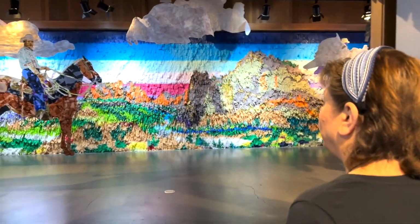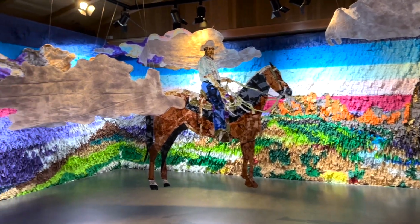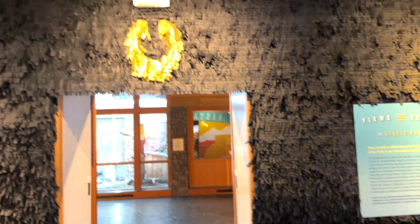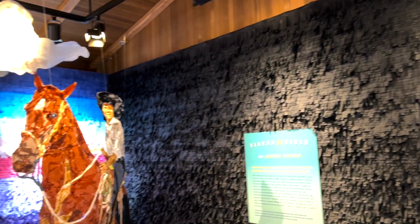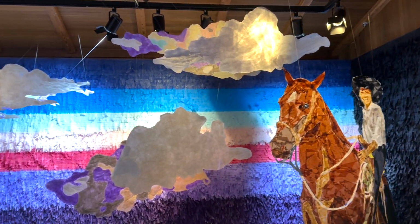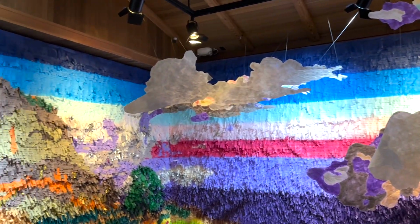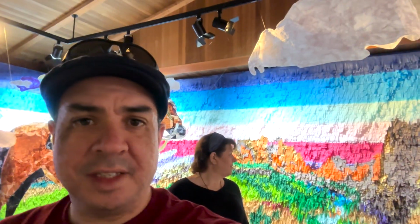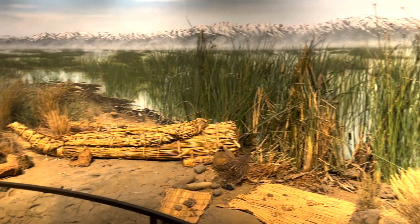Whoa. Okay. This feels like you're inside a giant piñata. How do you say that? Vistas del Cielo. What is Cielo? Sky or heaven. This is very colorful. I don't know how they did it. Can you do this to our house? Let's add it. Yeah, I would like a piñata house. A piñata party? No.